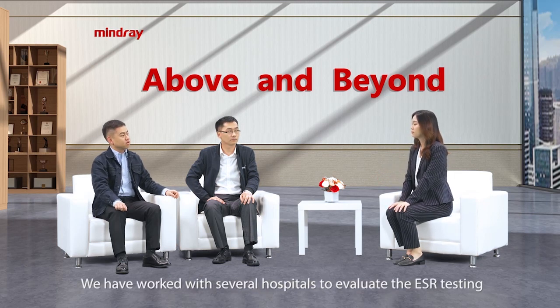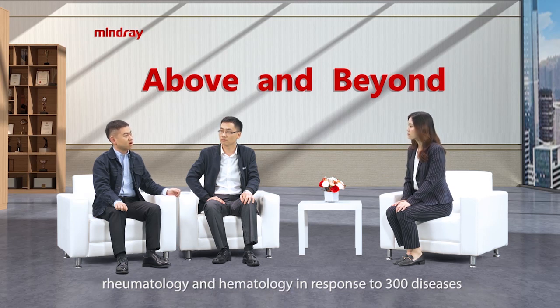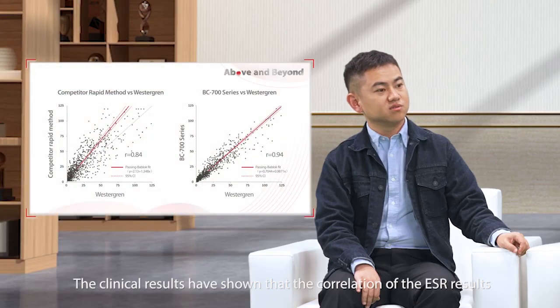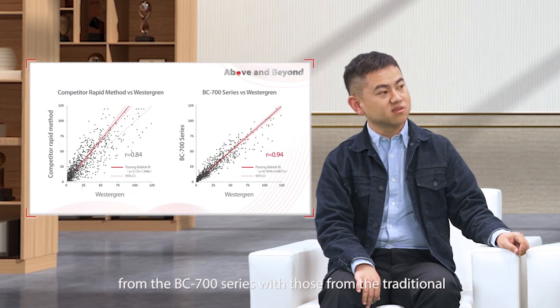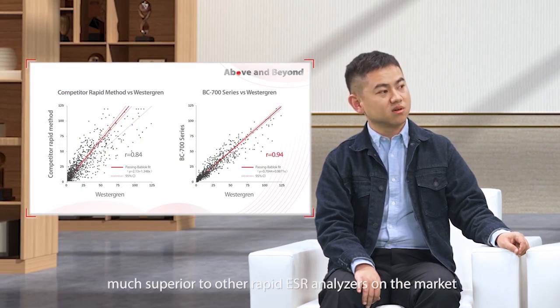Yes, of course. We have worked with several hospitals to evaluate the ESR testing performance of the BC-700 series in 30 departments, including rheumatology and hematology, in response to 300 diseases. The clinical results have shown that the correlation of the ESR results from the BC-700 series with those from the traditional Westergren method is higher than 0.9, much superior to other rapid ESR analyzers on the market.